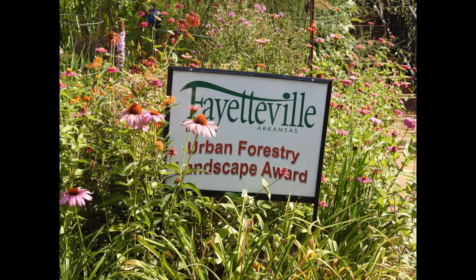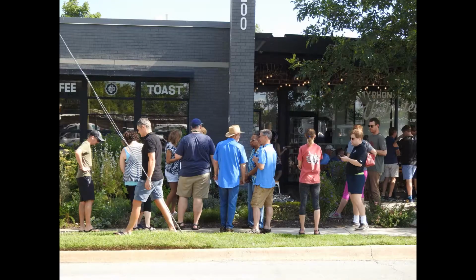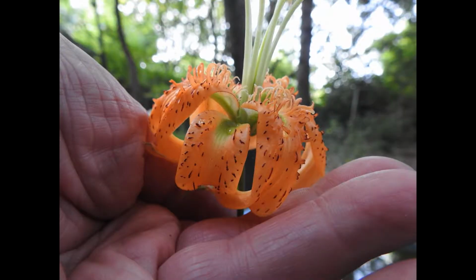And they have a natural garden. Those two people work this garden together, and they've done a great job. It's very attractive. Here was another award that went to the best business downtown, and I guess I didn't put in enough of the pictures. I thought I had more.